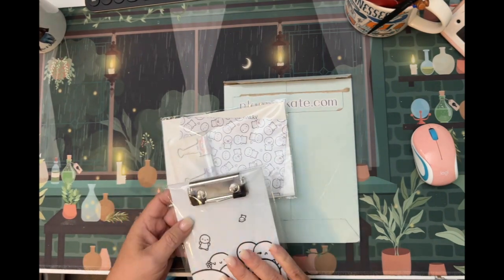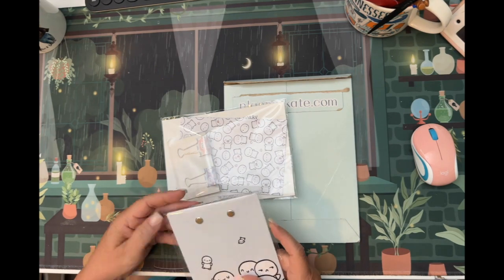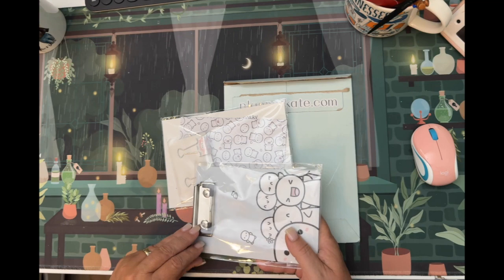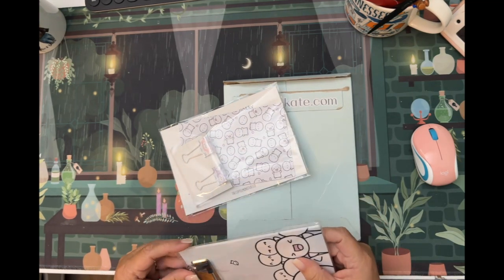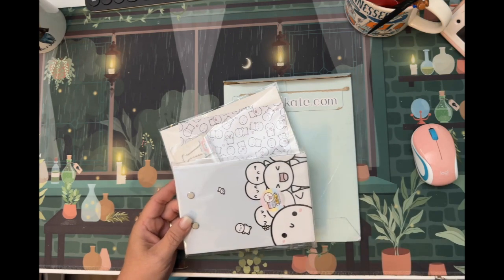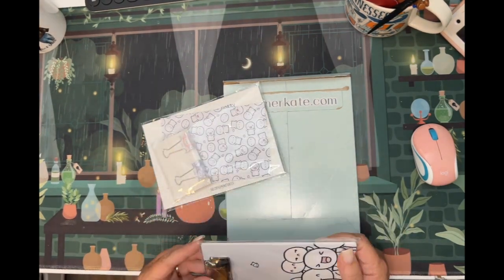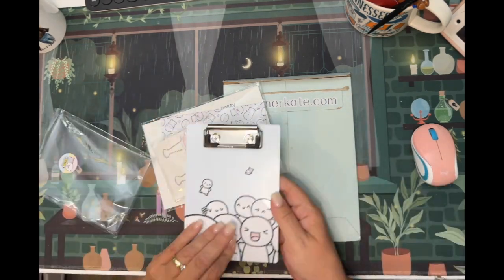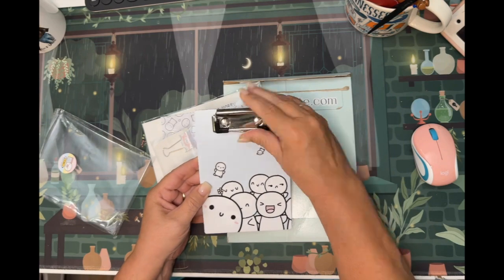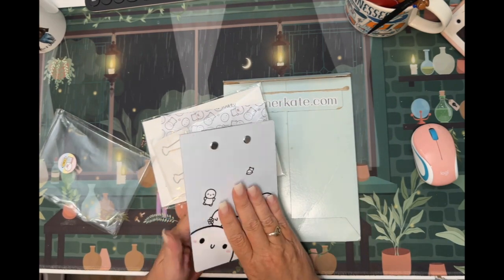I thought this was really cute and I wanted it for my desk. And I can't seem to open it because I'm blind in one eye and I can't see out of the other. Whatever. I need some glue. Maybe it would help if I turned this light on. Might be too shiny, but now I can see. There it is. It's a little clipboard. Isn't it cute? It's freaking adorable.